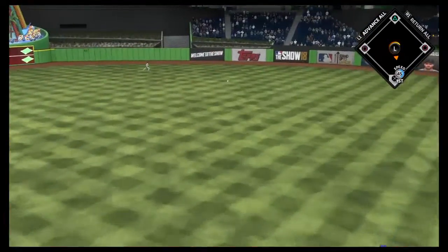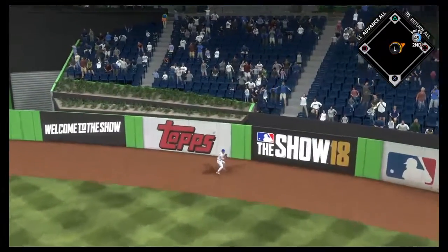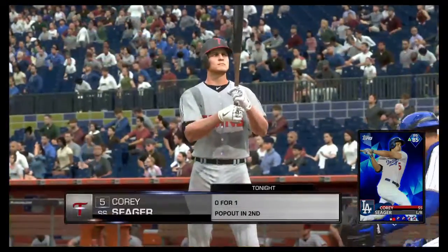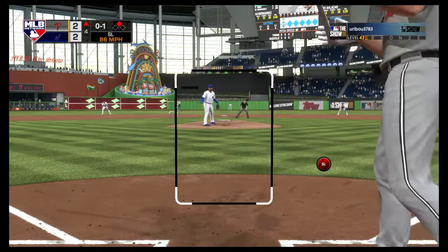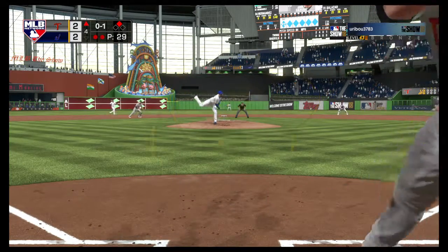Stung into the gap in right center for what should be extra bases. Heading for second is Arenado. And he'll coast into second here with a 2-out double. Here's Corey Seager, runner in scoring position with 2 gone. Tried to check it, and it's 0-1. Arenado stands at second with 2 gone.